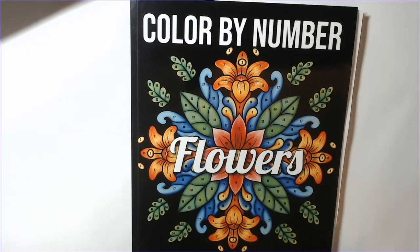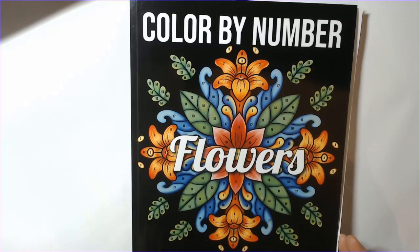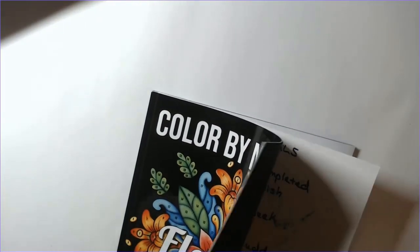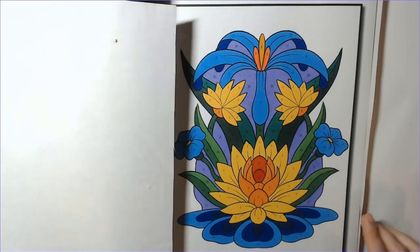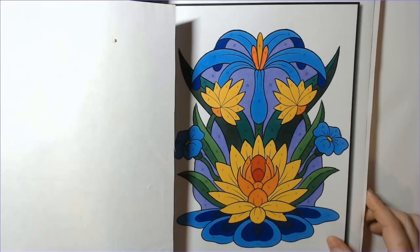So a few one-offs, not really related to anything in particular. I just felt like coloring them. I also have Jade Summer's color by number flowers. And I did this one. I think it was just budget markers. Was it this one? Yeah. So I did this pretty one. Actually, I believe this is another Color Your Hoard book. Really need to stay on top of that.